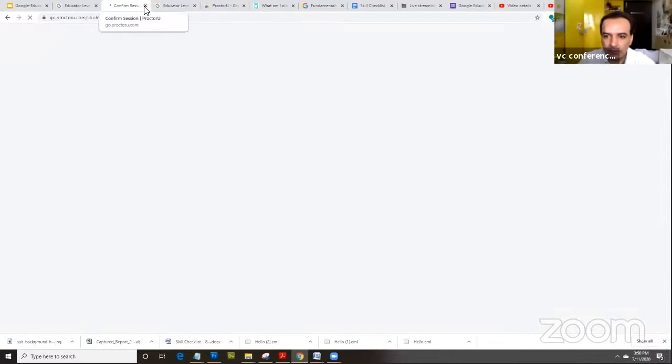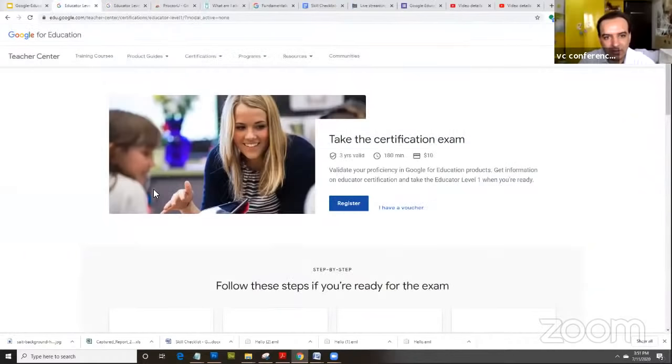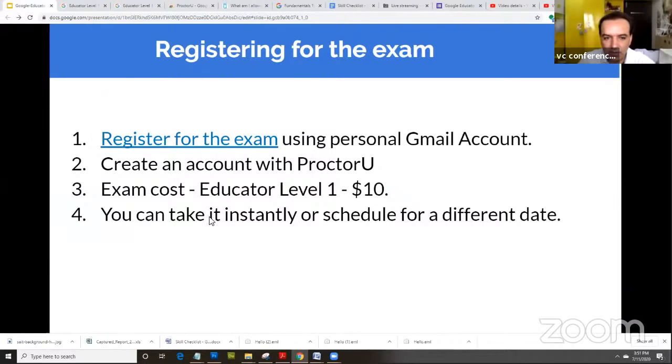So remember, go through the terms and agreements, scroll through them while signing up. Otherwise, you will have a problem signing up the account. And once the account is created, pay $10 with your credit card. You can take it instantly or schedule the exam on a different date.